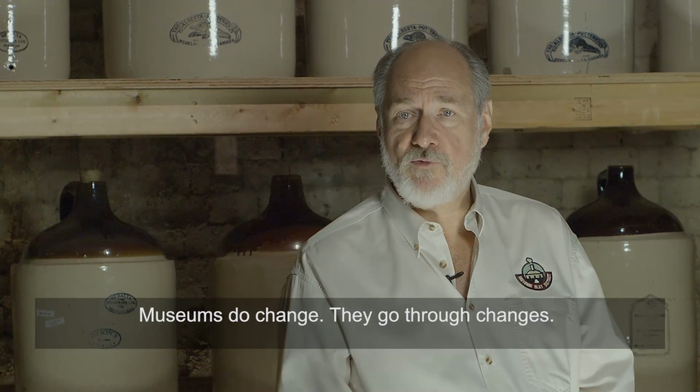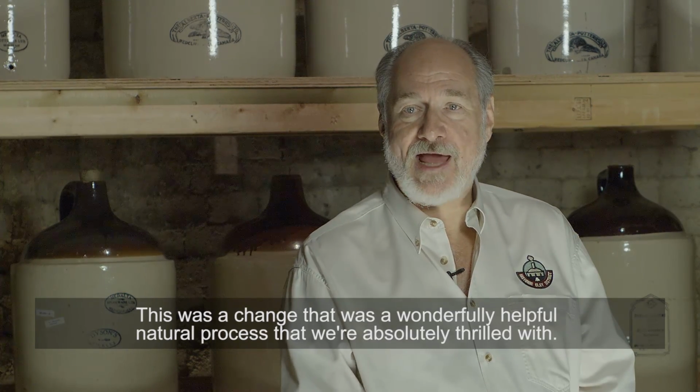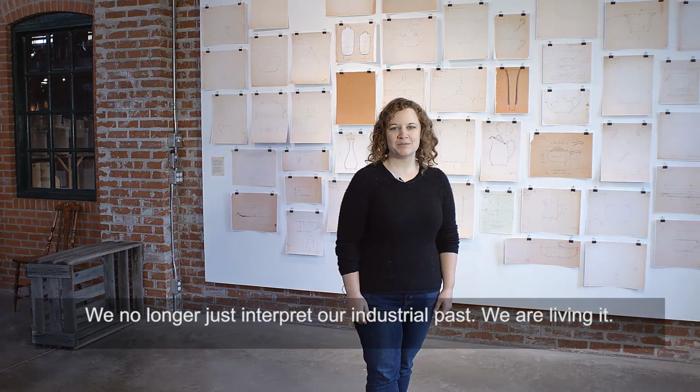Museums do change, they go through changes. This was a change that was a wonderfully helpful, natural process that we're absolutely thrilled with. We no longer just interpret our industrial past. We are living it.